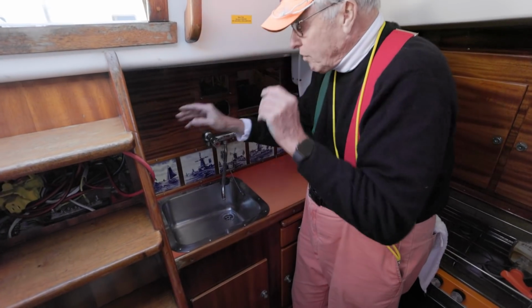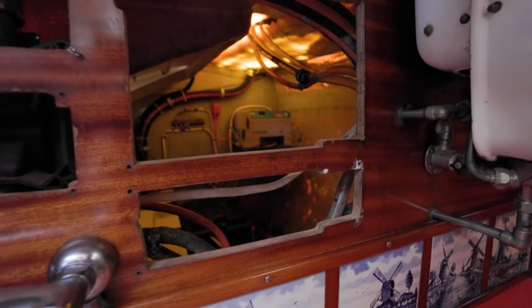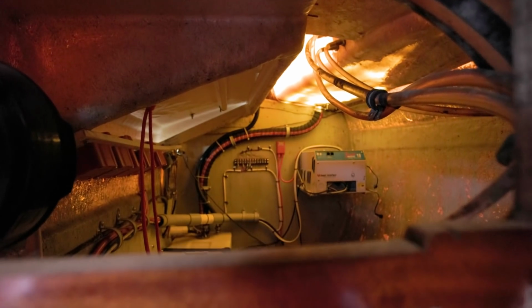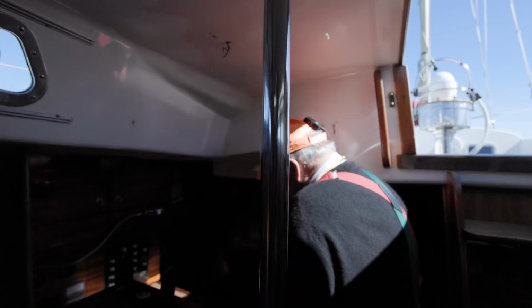This is a 120-volt circuit breaker panel right here, right beside that. There's some pieces missing here that we have to find out about what was intended in here. There may be electronics that fit here, but you can look down inside of them and look at that battery room. Let's come over to the other side.